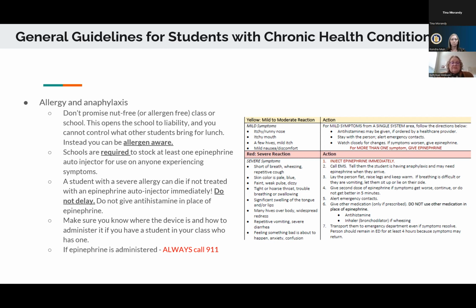It's important that staff understands that a student that has a severe allergy can die at school if they're not treated. So you cannot take it lightly if a student comes in with any of these severe symptoms that are shown over on the graphic. Do not delay. Don't try to give an antihistamine like Benadryl instead of the epinephrine. For a severe reaction, Benadryl will not save that student's life. Only epinephrine will save that student's life.